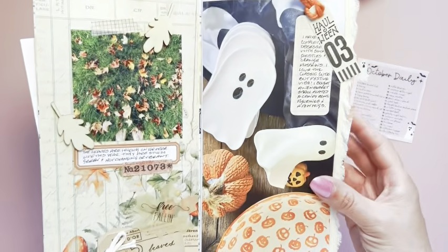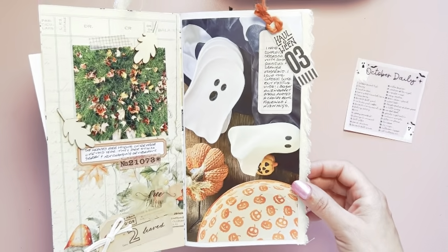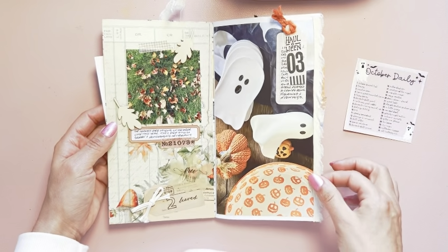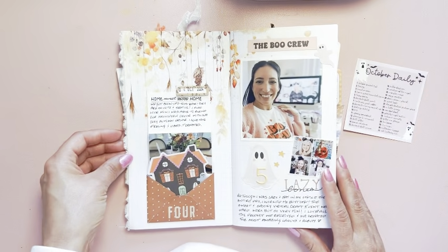So I just took a large photo of the new items I had gotten this year for Halloween, added a little bit of trim because I always love when people do that, and called that spread done. So let's move on to the next one.